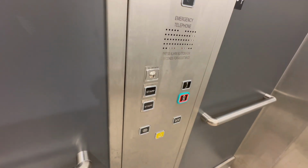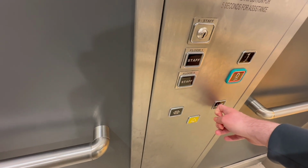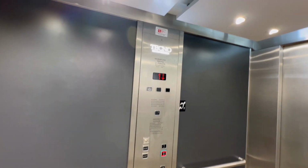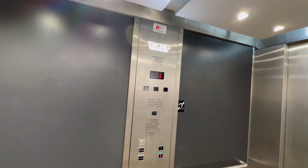Go back down to zero. Mind the doors. We're going to go back down now. Now listen to the motor. Wow. Here we got zero. Ground floor.